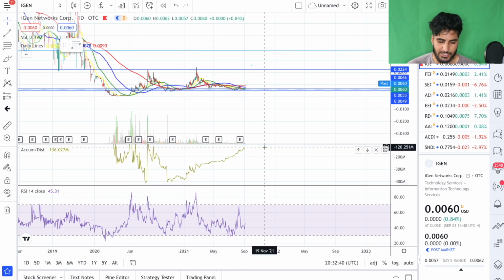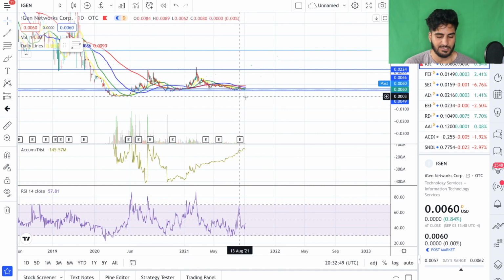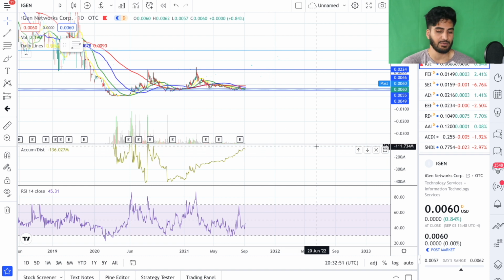However, with this accumulation, it's just a matter of time. Any sort of catalyst, any sort of news can get this thing to catapult very quickly. And so with IGEN, we have seen a lot of consolidation with this one. So I've been waiting for a while now, and I'll continue to wait because I know one day this stock will absolutely explode, and I'll be here for that day.